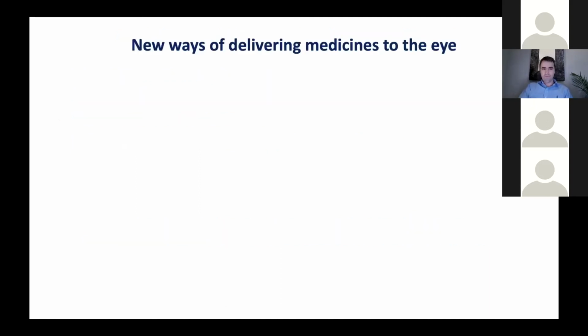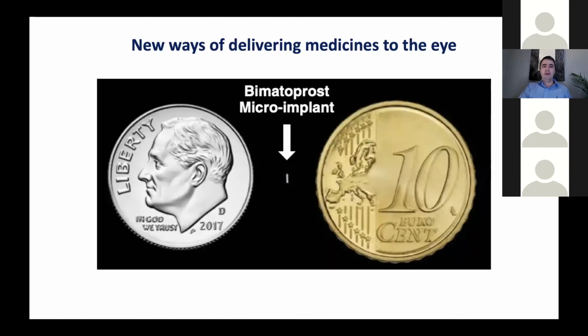So what potential new ways of delivering medicines to the eye are there? Well, something that we've been researching in Edinburgh as part of an international study is an implant. This is an implant which is inserted into the front chamber of the eye. The implant there is pictured right in the middle. It's very, very tiny. It's not much bigger than a few grains of sand.